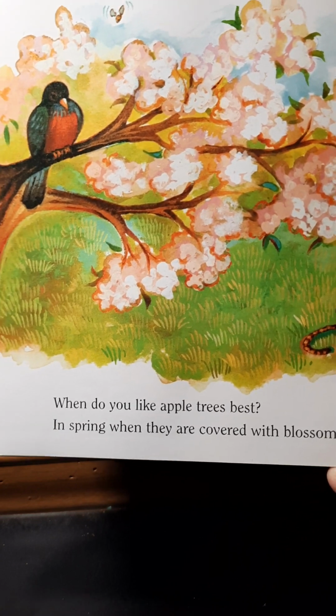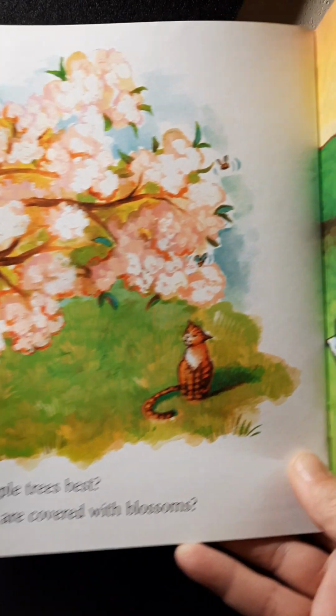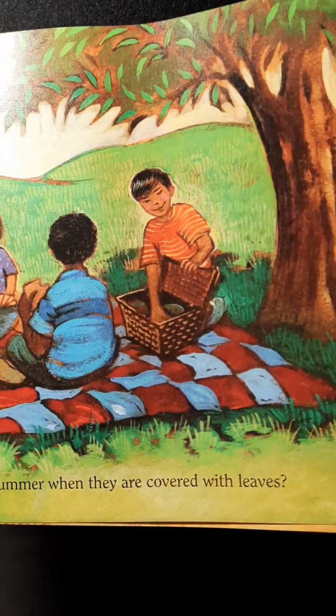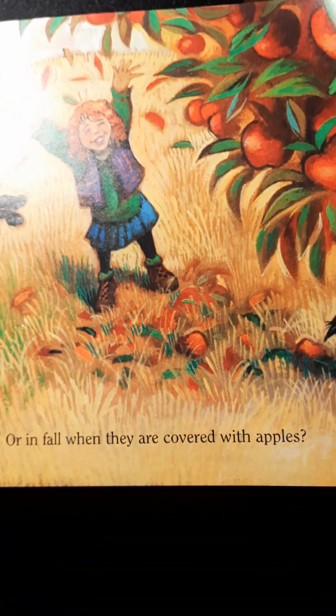When do you like apple trees best? In spring, when they are covered with blossoms? In summer, when they are covered with leaves? In winter, when they are bare? Or in fall, when they are covered with apples?